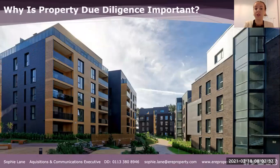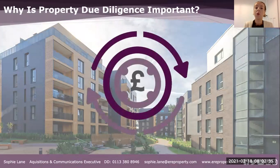So why is property due diligence important? All investors may have a different strategy. It might be that they are investing short term or long term. It might be that they're investing in off-plan properties or already built properties. Or they could be investing predominantly for cash flow or capital growth, or a combination of the two. But the one thing that is common for all property investors is that we all want to be making a return on our money, and that is what we're getting into investment for. And due diligence is so important to ensure that we're doing that wisely and as safely as we can.